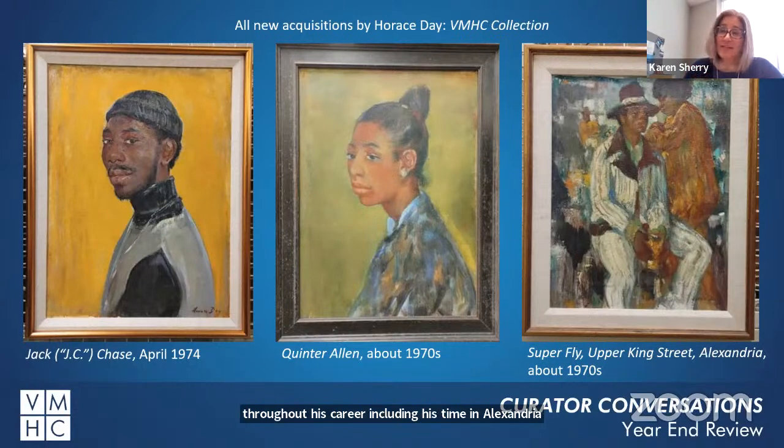And for Day, he particularly loved not just the people he met in Alexandria, but also the aesthetic challenge of capturing the various tonalities of Black skin. And I think you get a sense both of his love for the people and his craftsmanship in these two portraits. The third work, it's kind of both a portrait and genre scene.